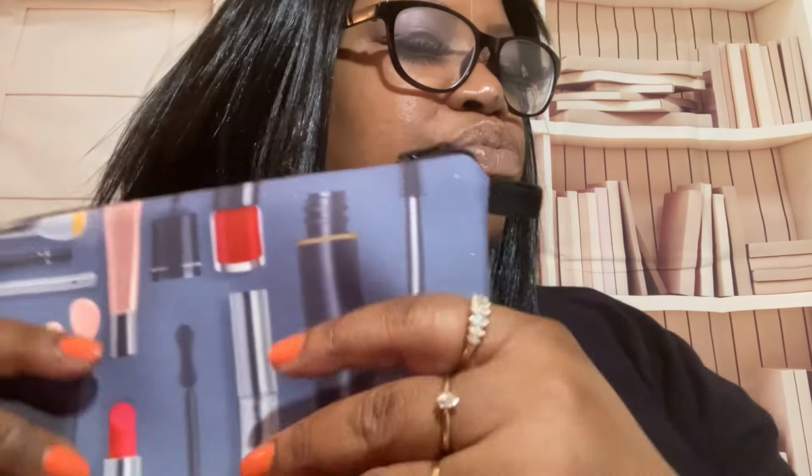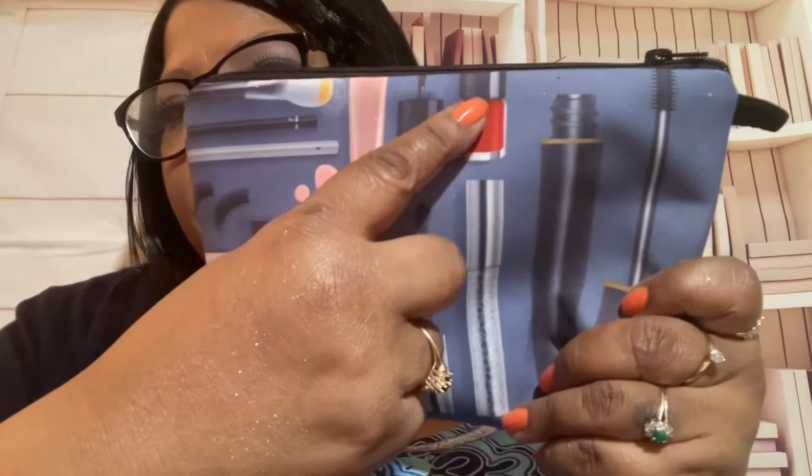So let me tell you how much this is. This is print makeup bag for $1.99. You cannot beat that. Look, and it has all the cute little mascara, the polish, the lippy stuff, eyelashes too. Shoot. I'm going to be batting some eyelashes this summer. Okay. I used to not be into the eyelashes, but I'm getting into it. I still like mascara, though. I'm going to be using that.